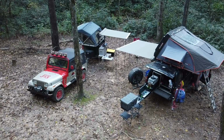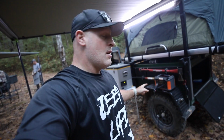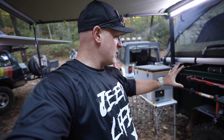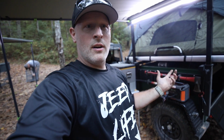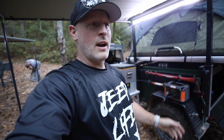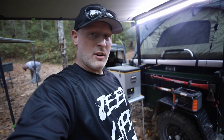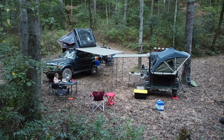All right, so I got my tent and my awning all set up. I've got the LED lights on. Everything is running through my Bolder power station. I got my fridge right here, so I've got my fridge and my power to everything. The battery is fully charged after all day because it's running through the Jeep, so it's charging all day and running the fridge while we're driving. And then I can just run the fridge at night and anything else I need to run. So it's charging my phone, it's powering the refrigerator and the lights, and it'll start charging camera batteries very shortly too.